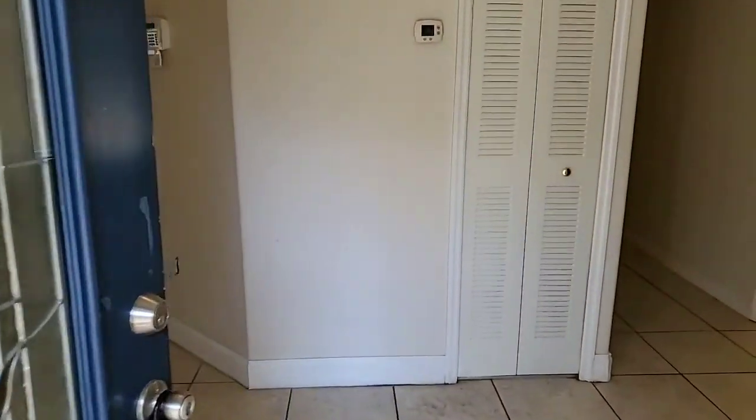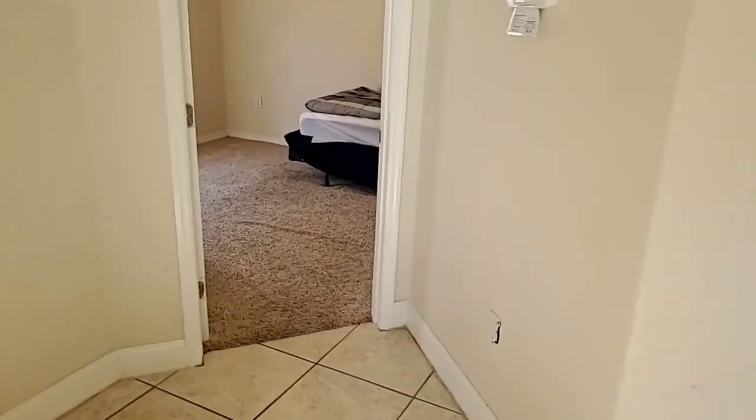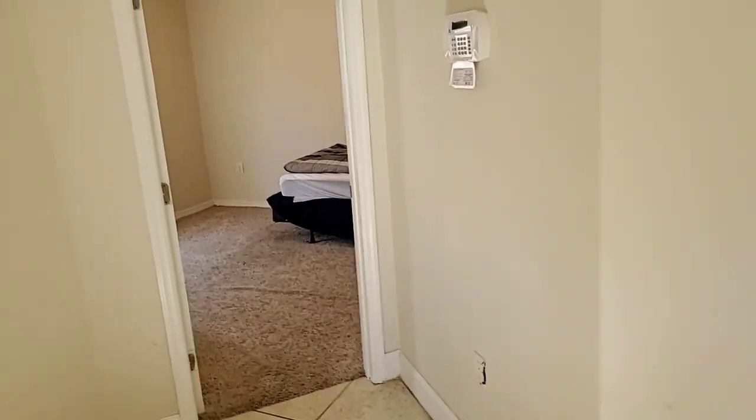1-car garage, brand new 2020 roof. This home is on the market today. I wanted to real quick get you inside this house. I know we're only a couple weeks to Christmas, but this one's gonna go fast.